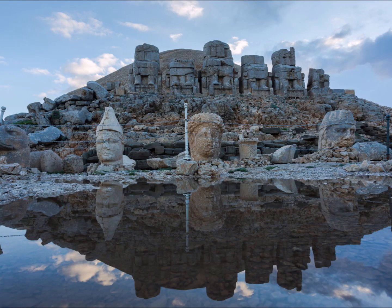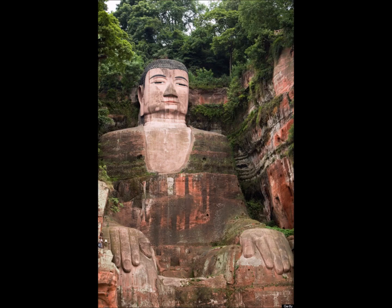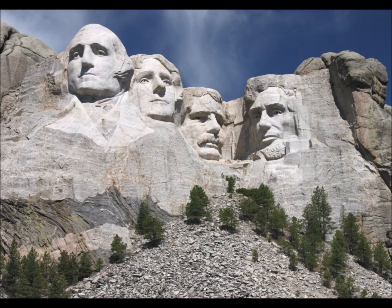So what techniques and tools did the ancients employ to assist them so that they could complete these massive projects within a lifetime? Perhaps we can get an idea from looking at how some of the modern mega sculptures were produced. Probably the most well-known and iconic among them is Mount Rushmore.